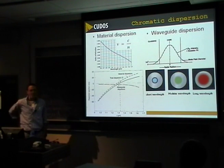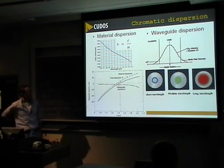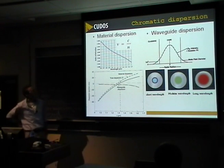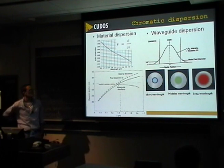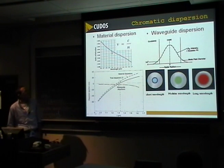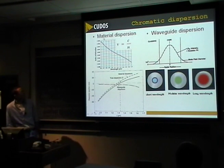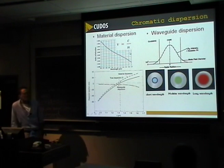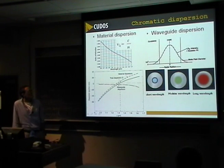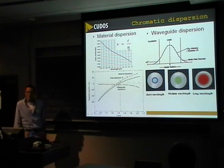We can enhance nonlinearity by designing the dimensions of this waveguide to make it smaller and smaller. But that also enables another key advantage, and that's controlling the dispersion of these waveguides. Now, dispersion is really the refractive index variation of a material as a function of wavelength. And here's a plot of the variation for silica fiber. And of course, the speed of light is determined by the speed of light in vacuum divided by the refractive index of the material.